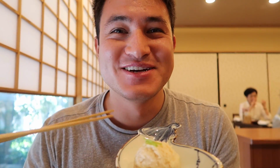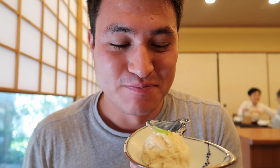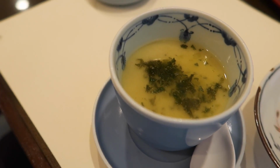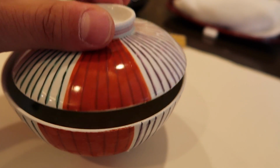Now we have the tofu remains. Basically after you squeeze tofu, you get these things. And it's a purified version, is what they say. Let's try it. That's bomb. That's really good. That's really refreshing. It tastes like a mixture of rice and tofu. All right, now we have chawanmushi, which is basically like a pudding with eggs. Oh, it is good. It tastes like a soft boiled egg. A really tasty one.